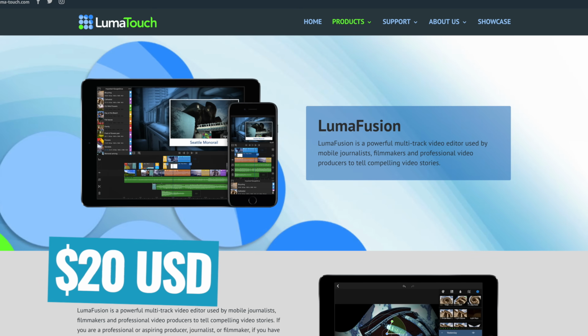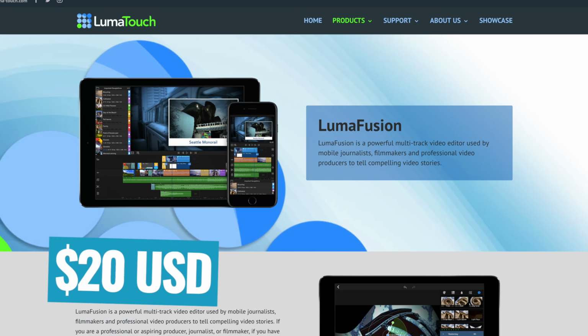You can currently pick it up for around the $20 US price point. So it's insane value for money. So I'd say Luma Fusion is going to be perfect for an intermediate to advanced level editor, or someone wanting all the advanced features and professional level features and as close to that desktop editing experience as possible on your iOS device.